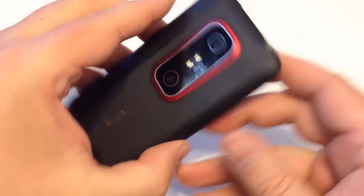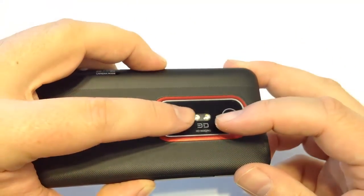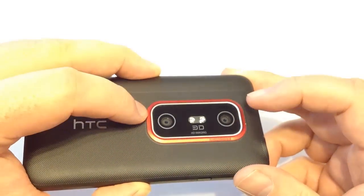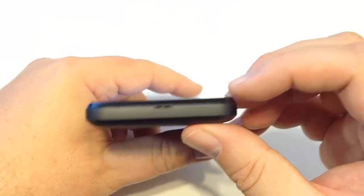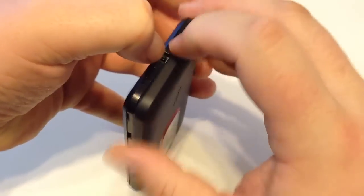Across the back, you can see here we actually have two lenses for taking pictures, and you have two flashes. This works with your 3D mode, helping you take pictures and videos in that mode. So we'll talk about that. There's also the power plug-in down the side, and there's a bottom case where you can pull this off. And let's go ahead and show you how that works.